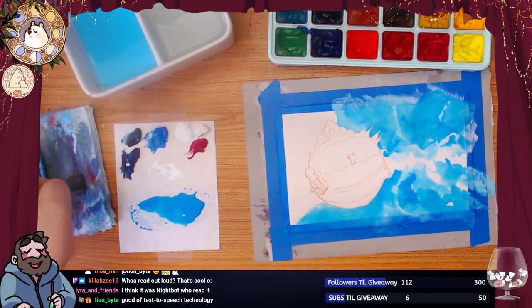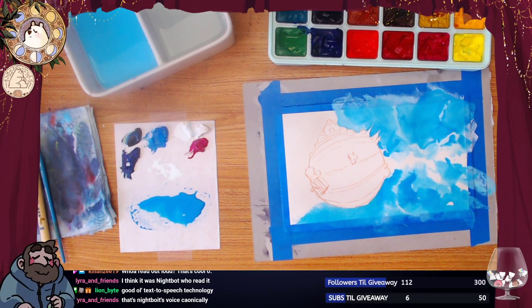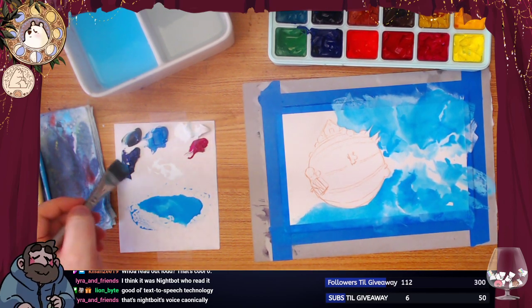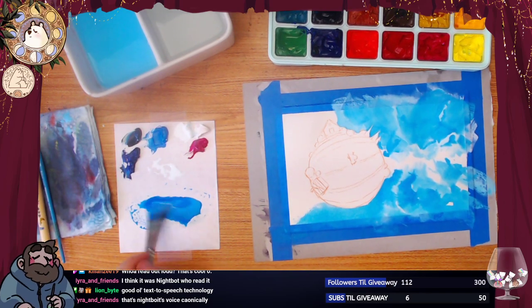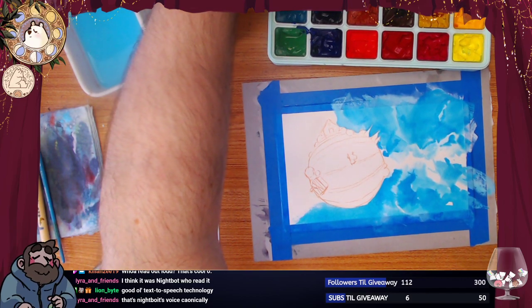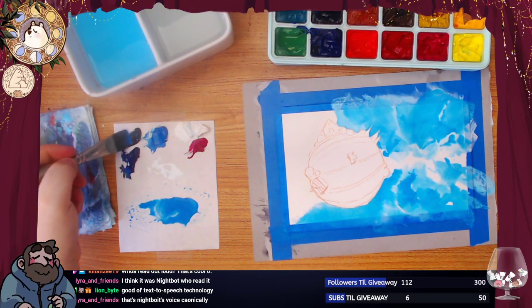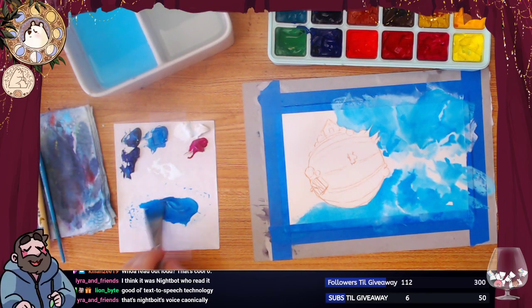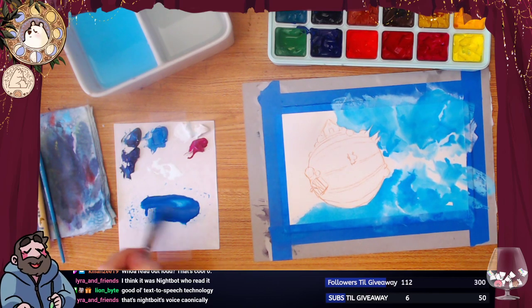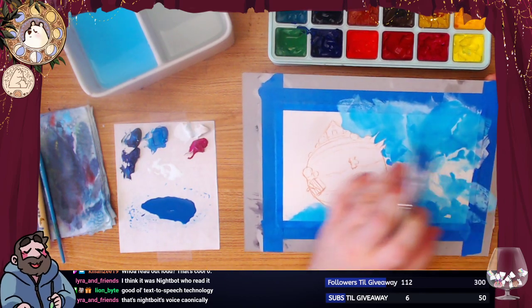Because it all, excuse me, it all has to run through OBS. Take a sip of my beverage. What we're doing here is progressively getting darker and darker as we move outward from the galactic center, which is kind of cutting across the whole picture.